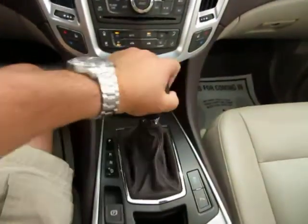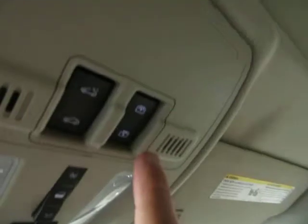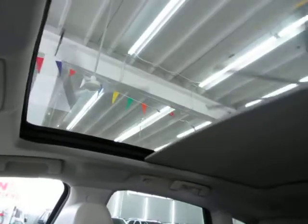Go ahead and put it back in park, and let's go ahead and show you the panoramic moonroof. You have two switches up in the top here. One is for the power shade, the other one's for the moonroof. Let's get the power shade open. You don't have to hold the switch, you just press it and let it go, and you'll see how far it retracts. A very, very large moonroof.